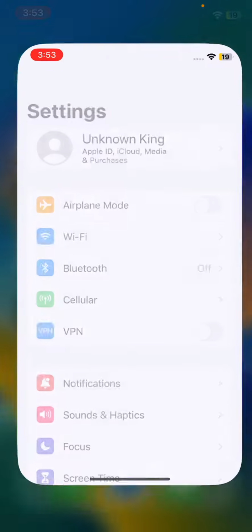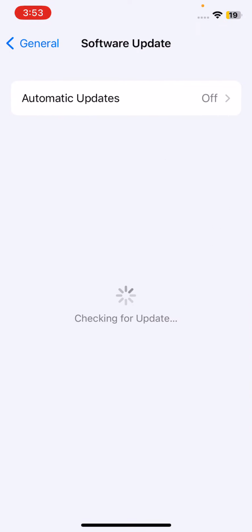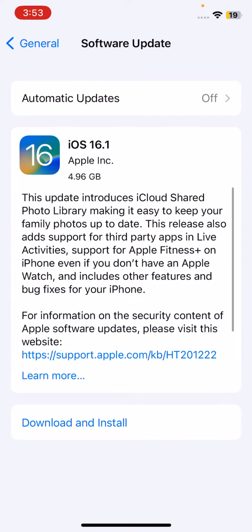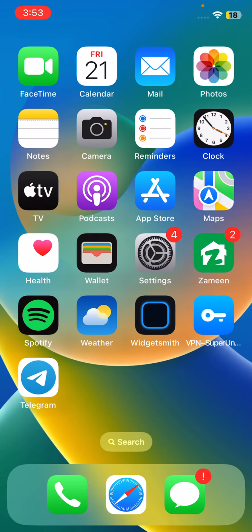For this, open Settings, tap on General, tap on Software Update. So guys, check for update. If you haven't updated your iPhone to the latest iOS version, simply update your iPhone to the latest version. After updating your iPhone, go back, and the next and last solution is reset network settings.